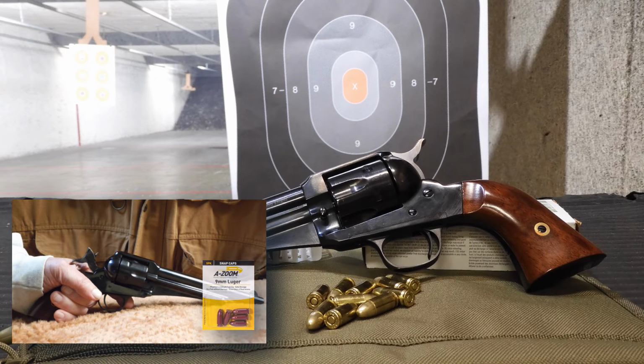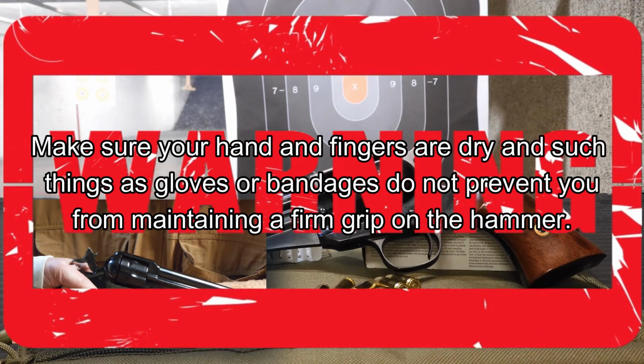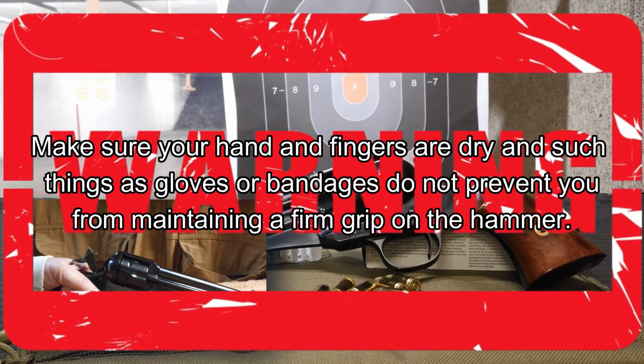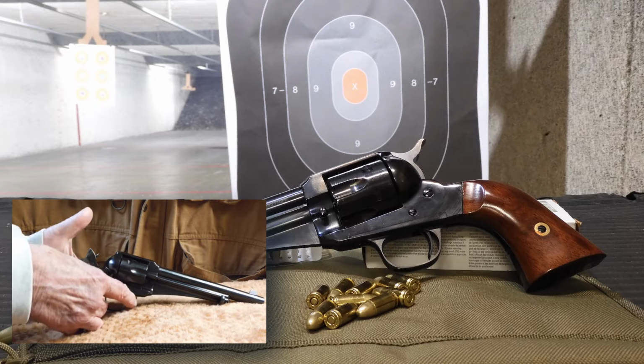This is where I insert a warning. Make sure your hands and fingers are dry, and such things as gloves or bandages do not prevent you from maintaining a firm grip on the hammer. First, make sure the muzzle of the firearm is pointing in a safe direction.